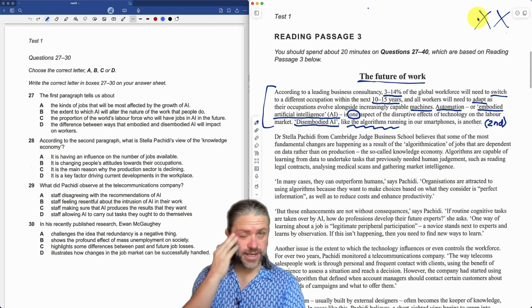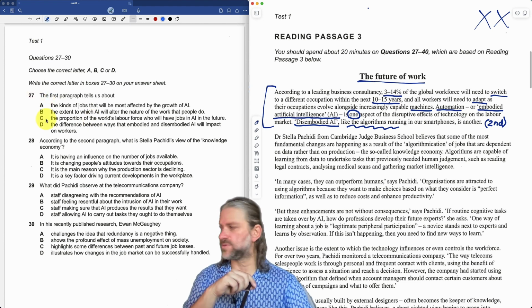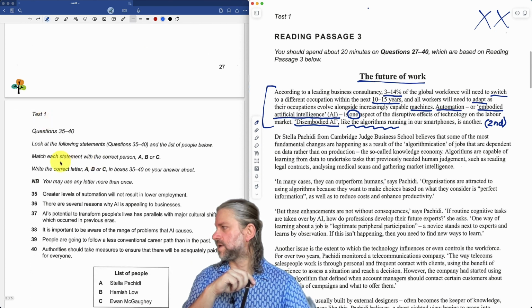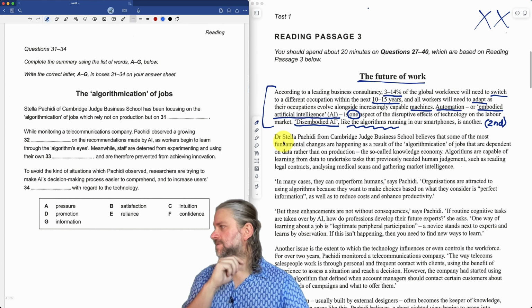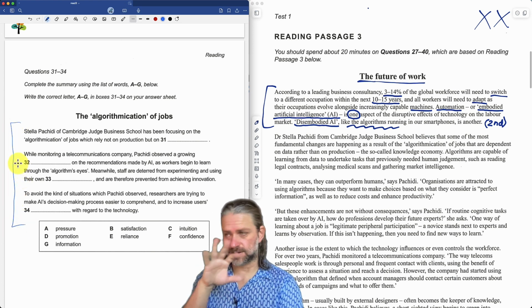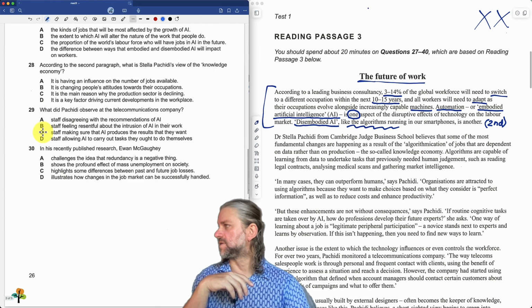Now it's worth looking at the first part of the questions, and that's numbers 27 to 30. Let me just double check. And each statement. So we've got statements for the last one here. Who said these? So there's 3 people we need to look out for: Stella, Hamish, and Ewan. This is probably going to be like part 2 if you watched that video. This is probably going to be taken from one of the longer paragraphs within this text, and we'll have to reformulate the information, but we're going to be focusing on this.